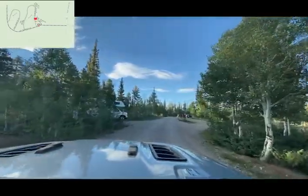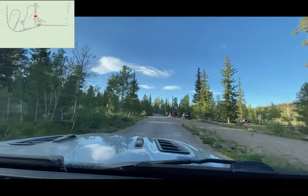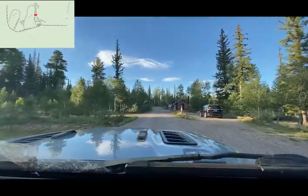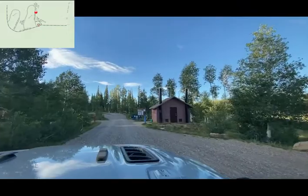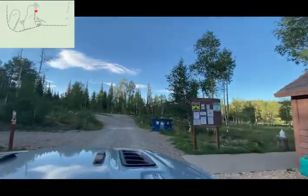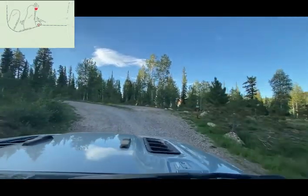As you can see, the roads are gravel. They're nice. Here's spots 2, 3. Got some back-in sites, some pull-through sites. Fire pit there on the right. Every spot has a fire pit and a picnic table. Vault toilets. Do not see any showers anywhere, so it's just the basic campsite outhouses.